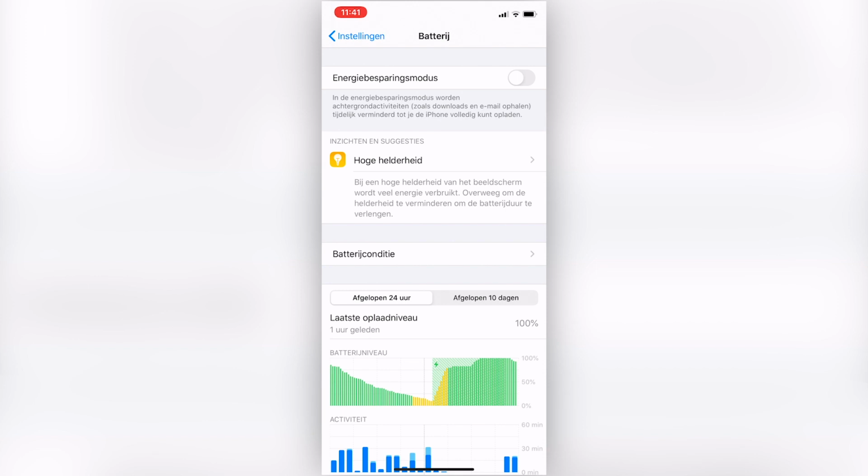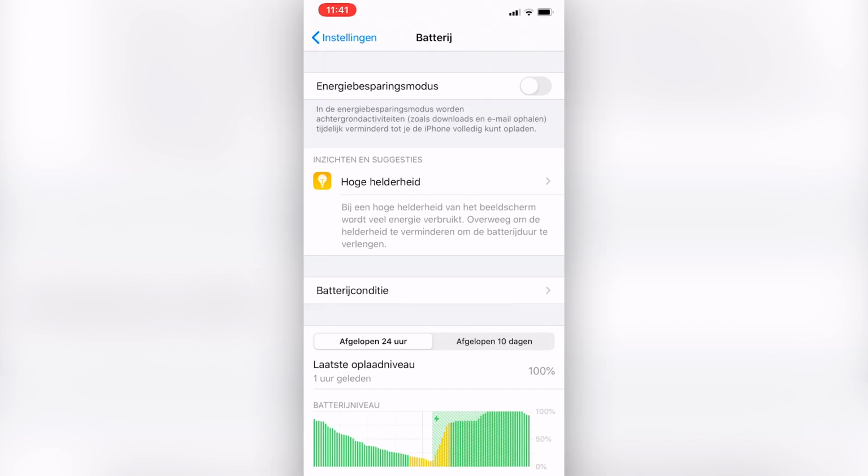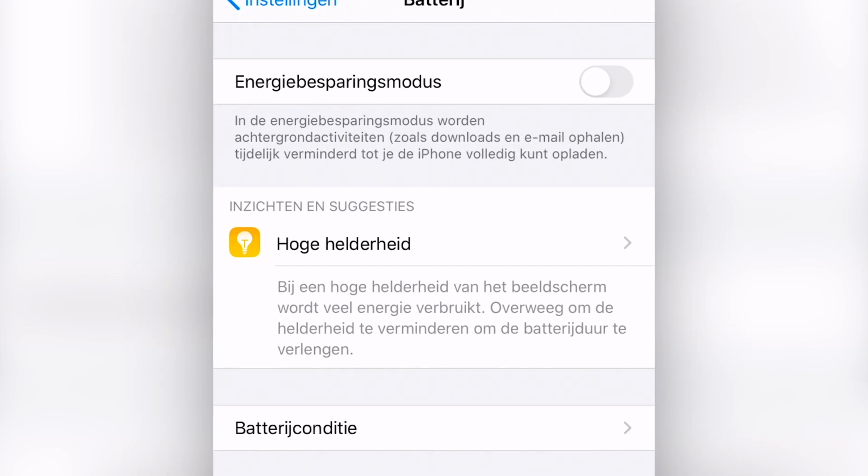But maybe some very small tips on keeping your battery healthy. You're probably going to already know these, but if you don't, these might be helpful. Of course, the energy save mode when you're under 20% should always be activated. Very nice, very good, and it will save your battery. It will make sure your battery stays healthy when it's on 20%, for example.